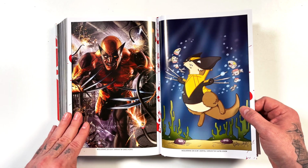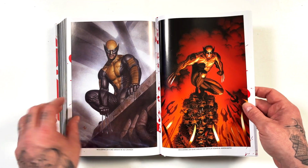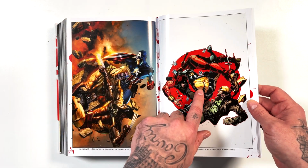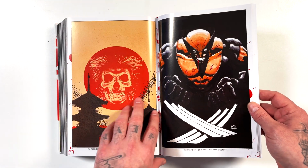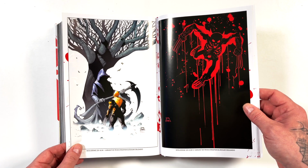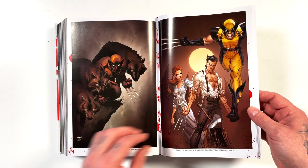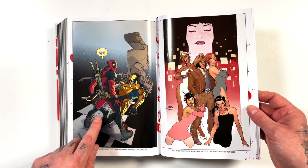I skipped a page here. Greg Horn cover, Wolverine going berserk. Art Adams, Wolvie, kind of like an ASM 300 homage a little bit. We really killed the homages, right? Like, geez. No more homages. Nice Ryan Stegman cover. J. Scott Campbell stuff. They had those as connecting covers. I used to have this one.